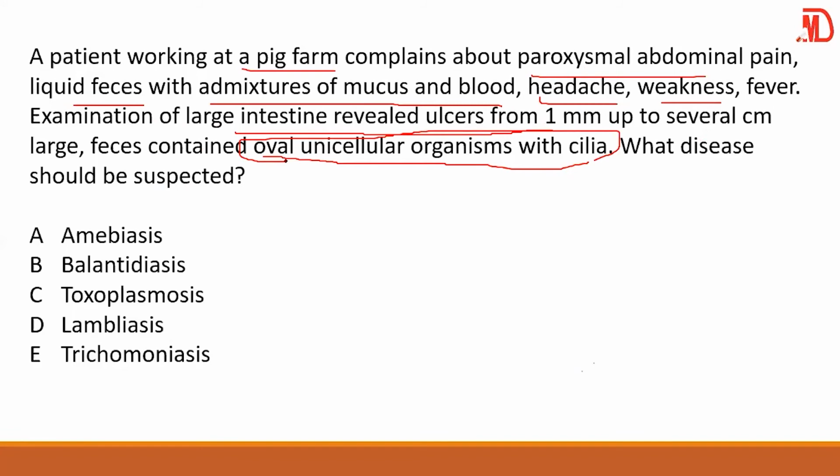So over here, this is referring to what we call balantidiasis. Up until now, you might have heard about amoeba, protozoa, toxoplasmosis, lamblia, and so on. But this is referring to balantidiasis, because it's a unicellular organism.